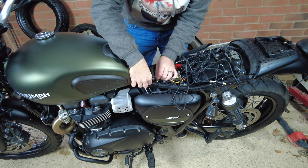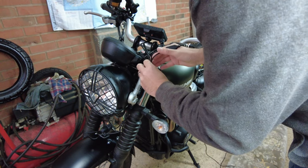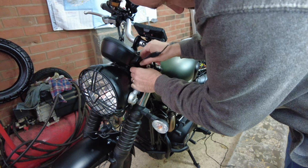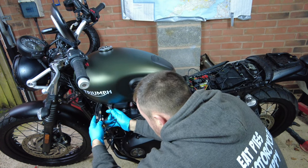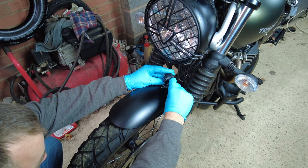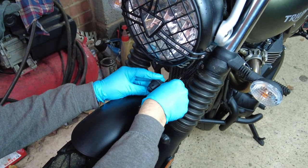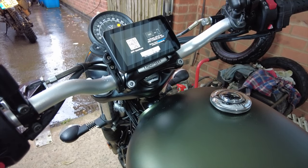Also, take your GPS aerial. I've decided to hide this underneath the seat. Now, all you need to do is run all of your cables the length of your bike, either hiding them behind the plastics or underneath your tank, making sure that it's a nice, neat and tidy job. Adjust your cameras by turning them with the arrow on the front to make sure that you've got them in the right place, and just simply tighten with the tool provided. And with the installation being complete, as soon as you fire up your bike, it will pop into life.